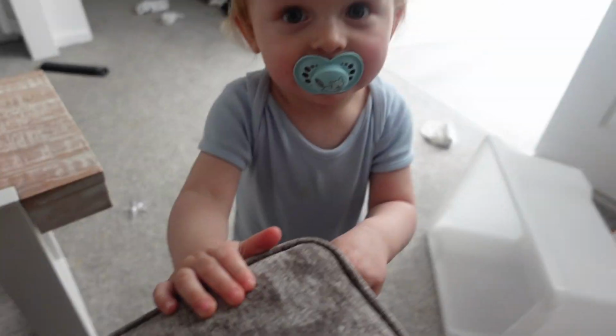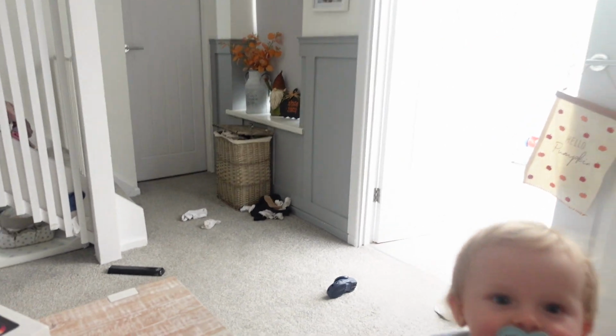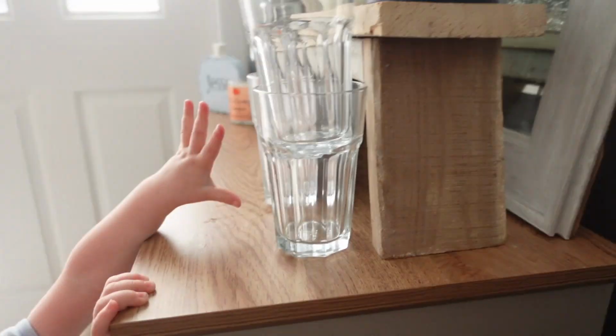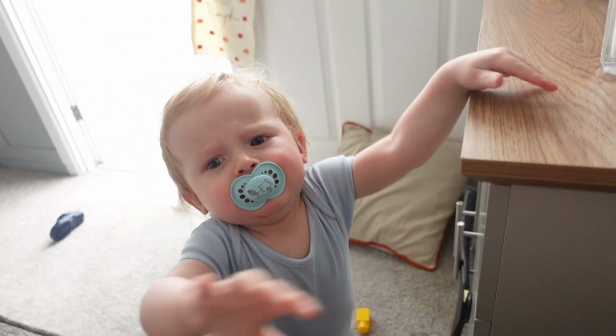I'm feeling very productive again. Mummy is on a roll, Jessie. She's on a total roll. And look at that, barely anything hanging out of my washing basket, only some socks. It's because you want that, don't you? Do you want some water?